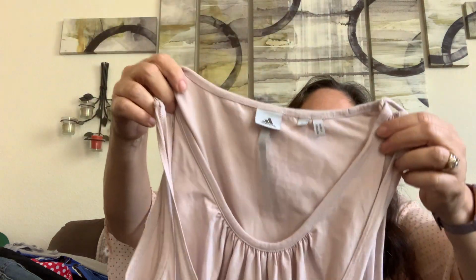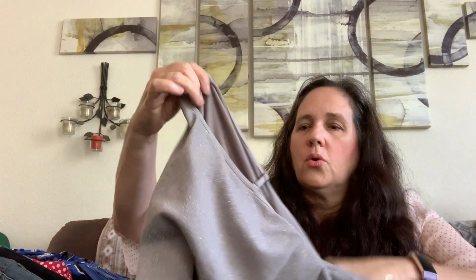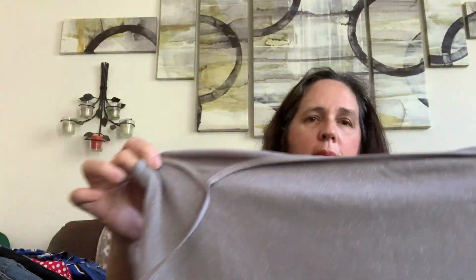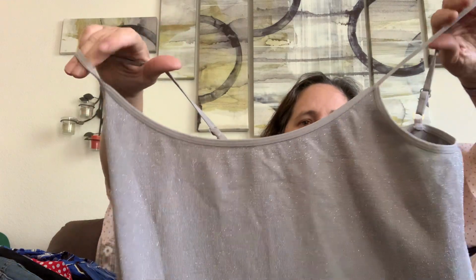It has the shirt and then the shirt open. And then the color, I really like that color. And this is just a Torrid. Normally with me, I usually do pretty well with Torrid, so I got this kind of like just a cami or just like a little tank top.